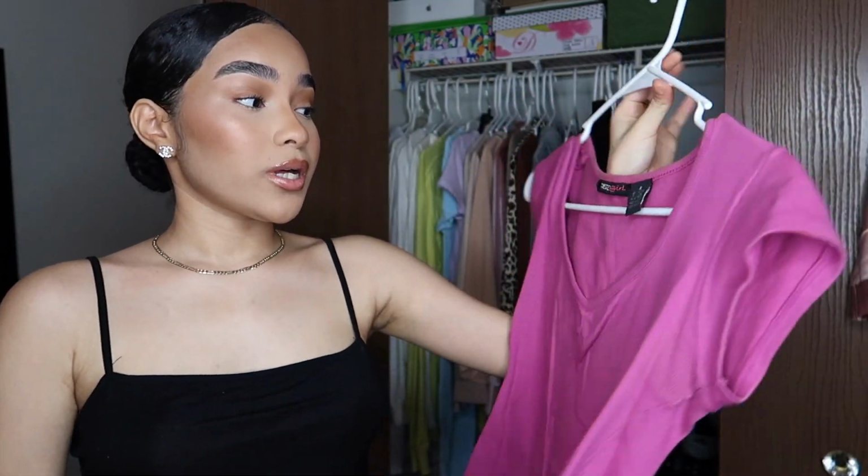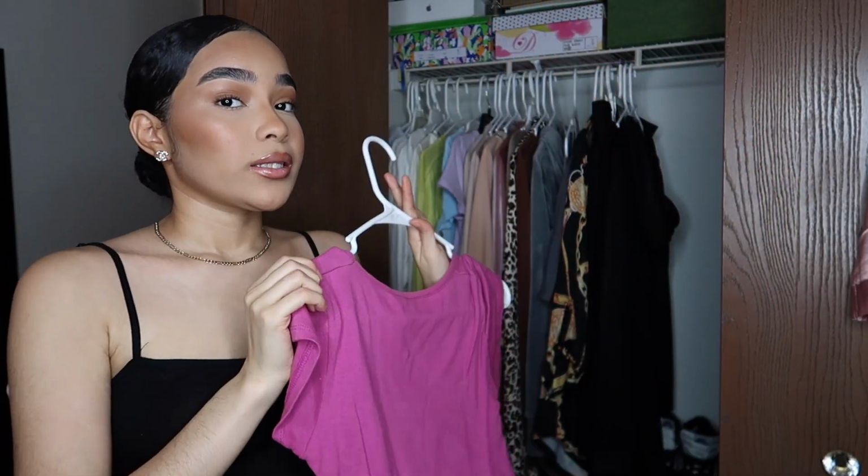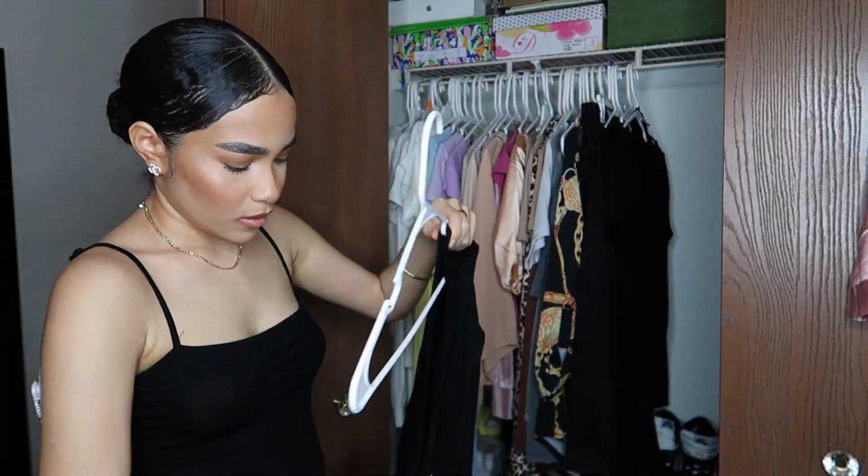Okay, this was my mother's and I've had this for ages. Worn this a lot during high school, still like it. It's giving me early 2000s vibes, and y'all know that's in style right now, so this is a must to keep in the closet.